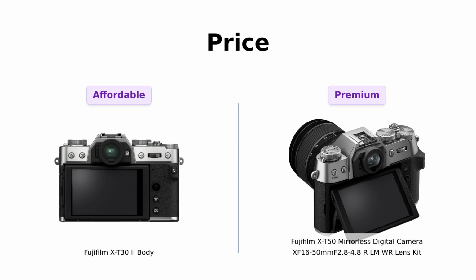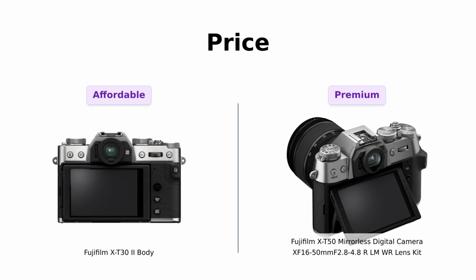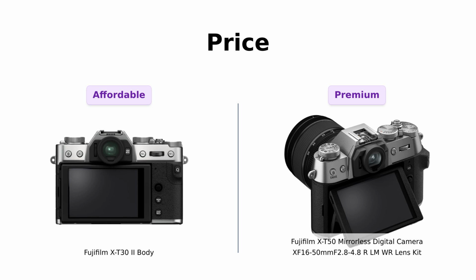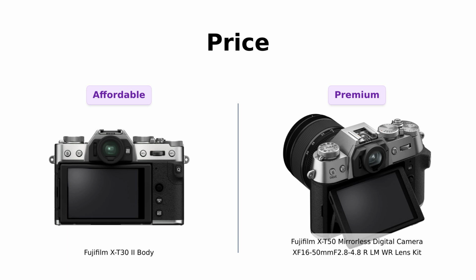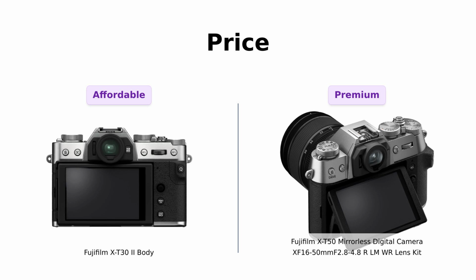On the other hand, the Fujifilm X-T50 comes in at $1,799. While some find it a bit pricey, others feel that the investment is justified due to its advanced features and image quality. One reviewer mentioned that they were extremely satisfied with their decision to purchase the X-T50 because it allows them to easily take high-quality photos and videos. In summary, if budget is a concern, the X-T30 is the clear winner here.